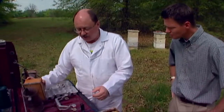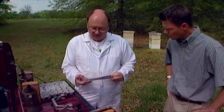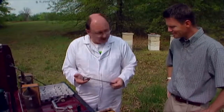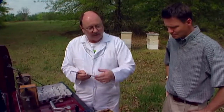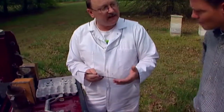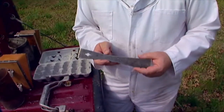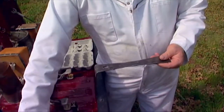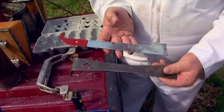Then the next thing, once you've gotten into the hive, you need to have a hive tool. Simple, easy, just a little L-shaped piece of metal. Looks like a little crowbar. Exactly. It's just sort of a mini crowbar, and it's used to help pry the frames up because they become very sticky with propolis inside of a hive. Okay. There's more than one type of hive tool to utilize. I've got another one here, which looks like a different shape, you can see.